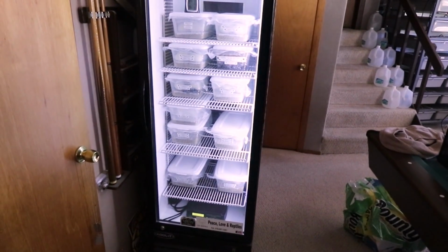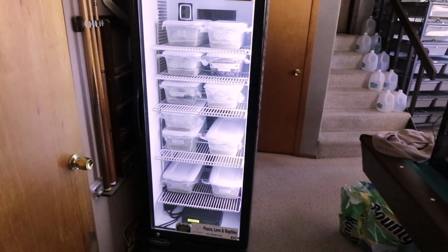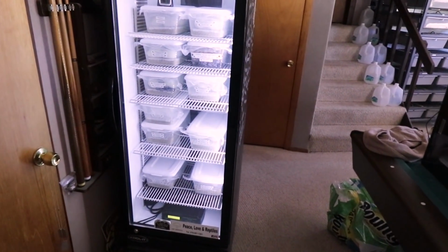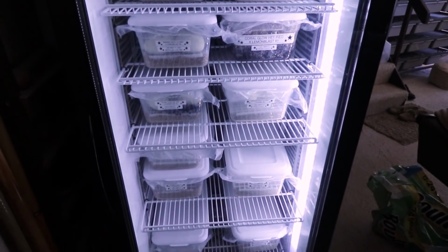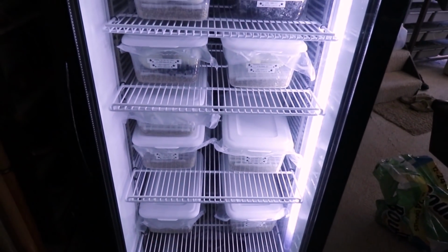I do have another incubator that I could use, which is a different type of incubator. It's like a scientific incubator. I could probably hold maybe 6 or 7 clutches in there, but so far I haven't had to use that. I haven't had that many ball python females lay, but look at all these boxes of ball python eggs, which is pretty amazing.